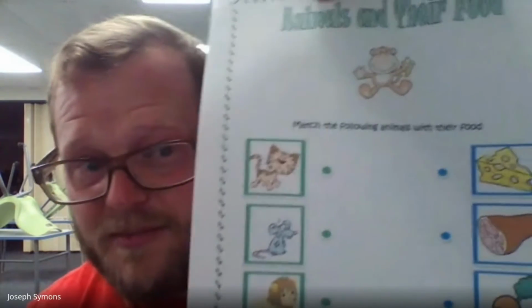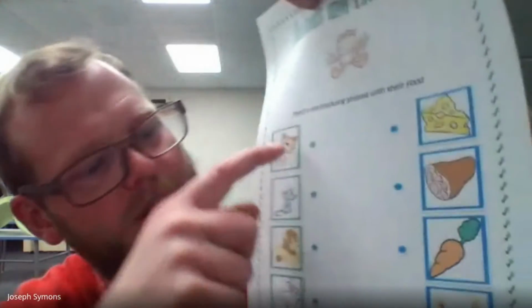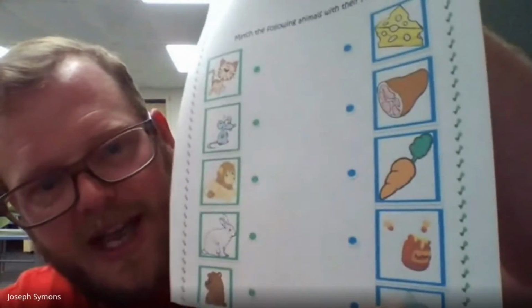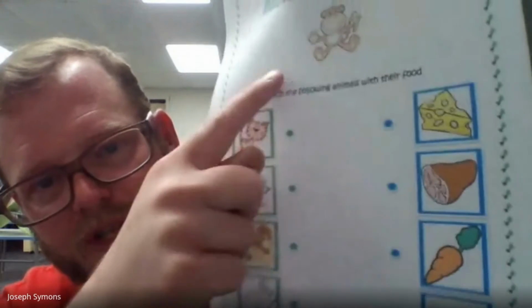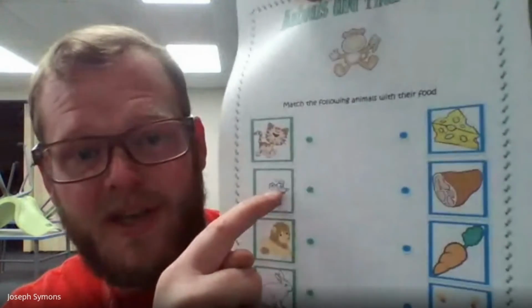This first one's pretty simple. You've got an animal. There's some food. There's a cat. Well, we know that cats like to eat a lot of tuna, so we would take the cat down to the fish. Fish, cat. What about the mouse? Well, we're reading a lot of stories that the mice, well, they like to eat cheese. So you just draw a line to the cheese.